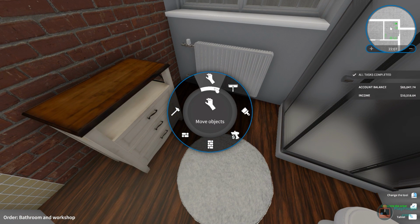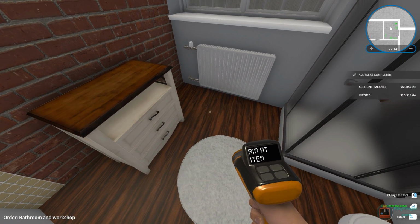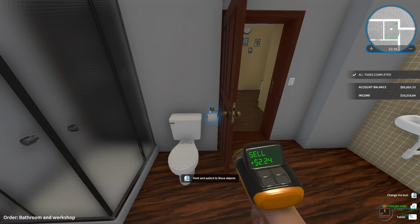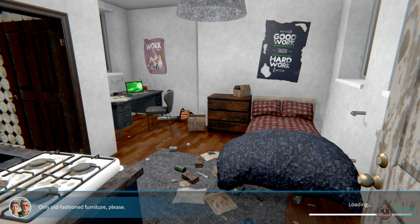It does not want to let me tile. Huh. That's interesting. All right, well, I guess we'll just complete the order for $10,000. Yes, I will take that $10,000. Thank you very much. Okay, and back to the office.